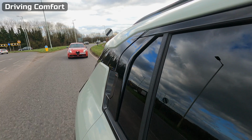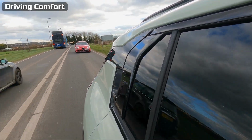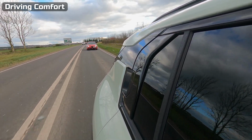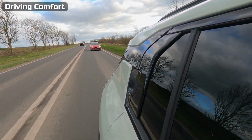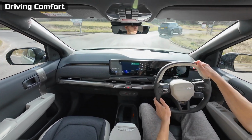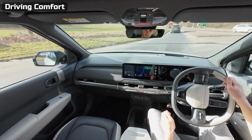Now, what I do think is going to be of greatest importance is in terms of the overall driving comfort. And here the EV3, in my opinion, has got a slightly stiffened setup. At the front, you've got a MacPherson multi-link configuration, and at the rear, a 5-arm multi-link setup. The combination of this means that while driving around the town and therefore going around potholes, speed bumps or anomalies, I felt that I could hear and feel them a little bit more than I would expect.